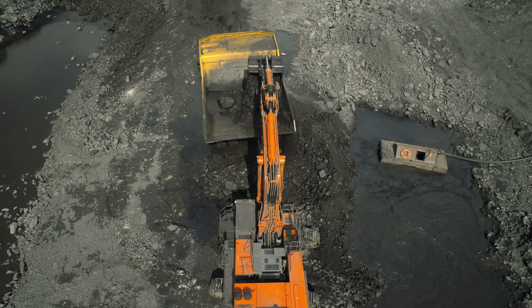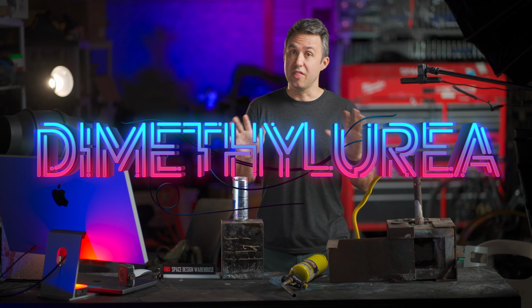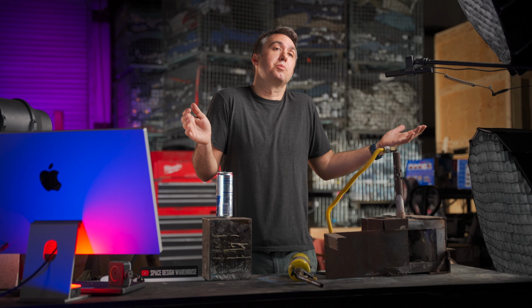You combine this synthetic ammonia with carbon dioxide in some magical way, who cares, to get dimethylurea. Sure I'm saying that right. You get that stuff and combine it in a lab with malonic acid, which is a byproduct of turning biomass into fuel to make caffeine. That's as intricate of a description as I could find.